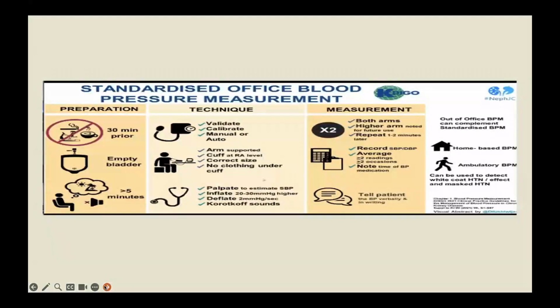So what is standardized office blood pressure measurement? It means that patients should, 30 minutes prior, avoid smoking, avoid coffee intake, and avoid heavy exercise. We have to tell patients, when you are coming for the BP measurement, you should stop smoking 30 minutes prior, and avoid coffee intake. And then you should empty the bladder when you come into the clinic.